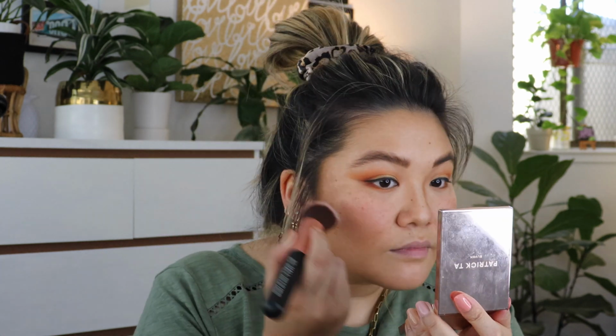And with the same face flat angled brush that I used for the cream blush, I am going to set with a little bit of powder blush. This is the Patrick Ta in She's Seductive. So similar color, but a powder version. Then I'm going to top my brows with a little bit of brow gel with the Milk Makeup Kush Fiber Brow Gel in the color Grind.